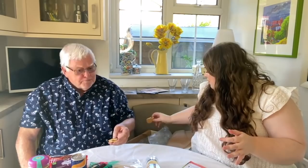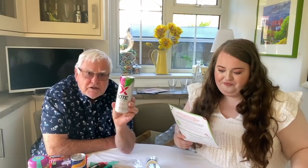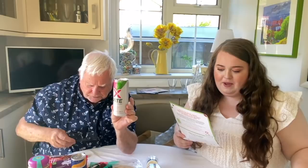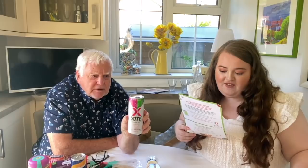Right, next one. Got two left. It's a huge box of goodies. Now, here we are. That's an energy drink. Excite. Nootropic energy. It's time to feel nootropic. If you're wondering what nootropics are, here's a quick explanation. Nootropics are proven to increase cognitive function, primarily executive functions such as memory, creativity and motivation. Well, we all need some of that.